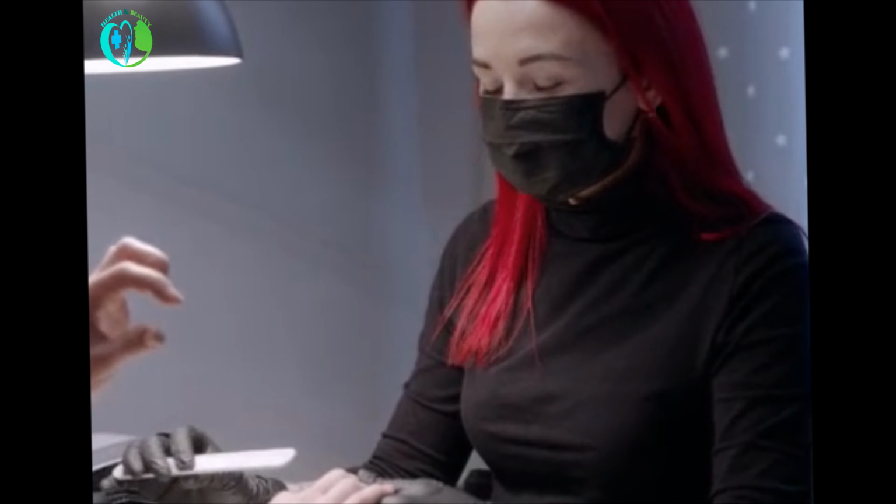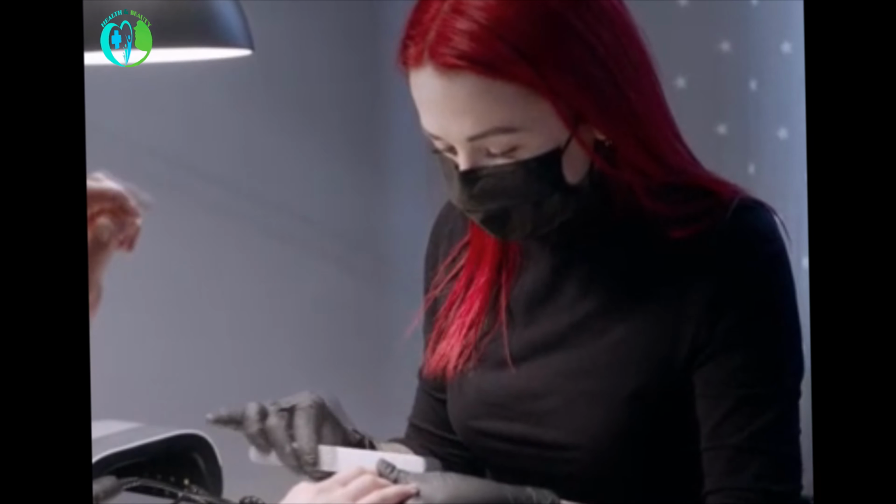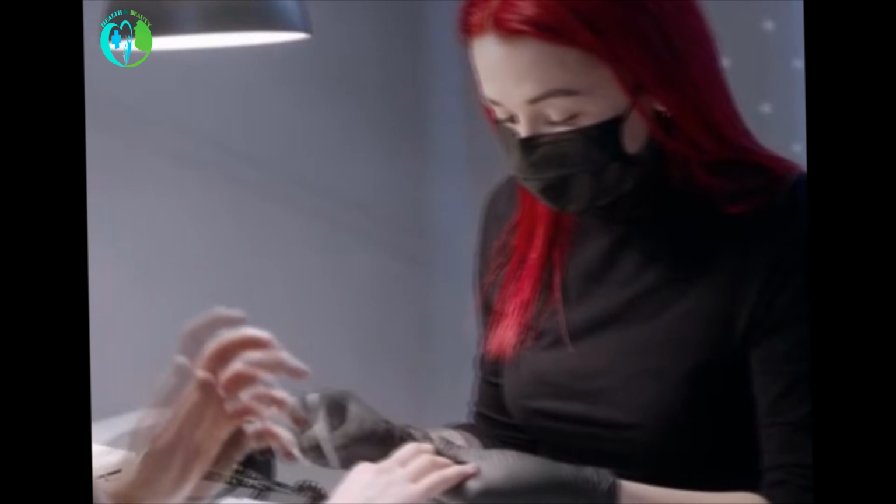Don't ignore problems. If you've got a nail problem that does not seem to go away on its own or is related to other signs and symptoms, consult your doctor or dermatologist for an evaluation.